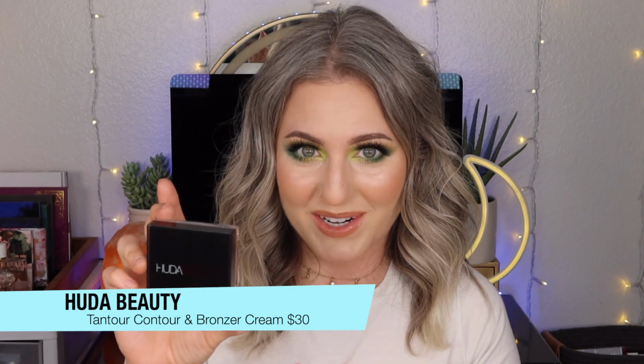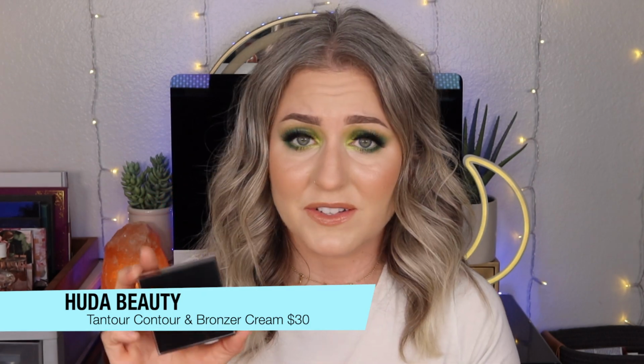Next, I have my bronzer that I love. I have 3 of them, okay? So 2 of them are powder and 1 of them is a cream. What I have fallen in love with, and it's because of my best friend Sam, she let me borrow hers, is the Huda Beauty Tan Tour. I do the shade Fair. Fair is dark enough for me. It's perfect. I know that they have a couple different shades as well.